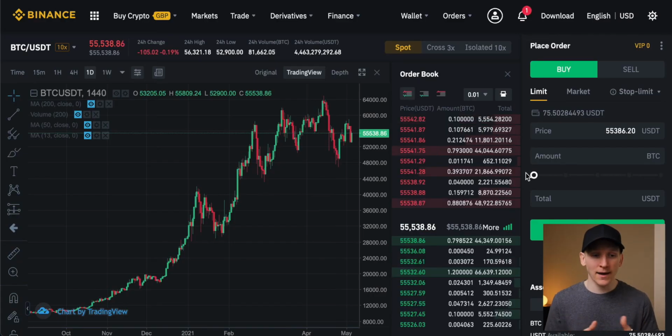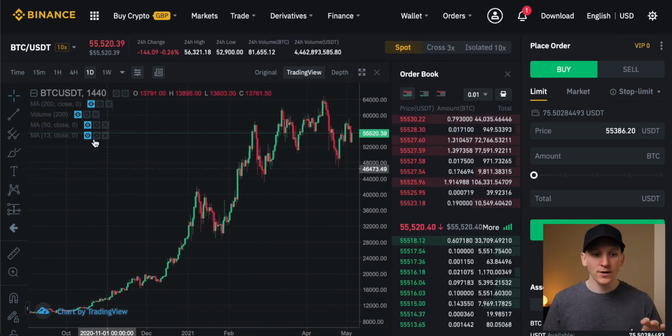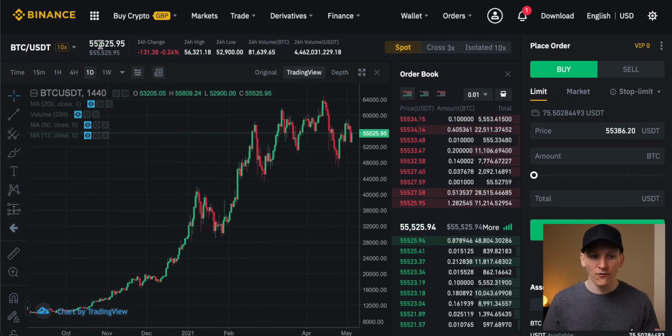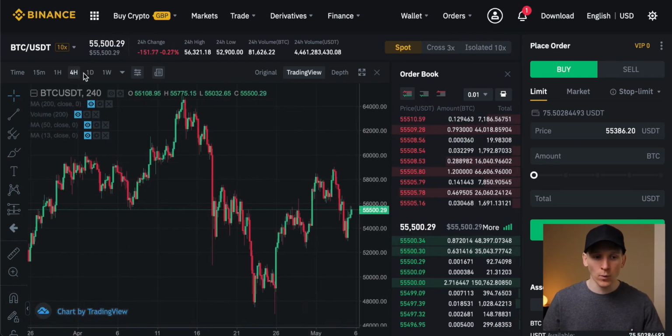Right, so we're back in Binance and we're going to be trading. We're going to be using the technical analysis tools on TradingView on Binance. Now you can see the chart right here, base currency, quote currency, Bitcoin against US dollar tether. We can see the price 55.5, and then the change on the day. We can see a 1 day chart here. So you can see I'm clicking on the 1 day. So each candlestick is 1 day in time. You can change this to 4 hour, 1 week if you want.